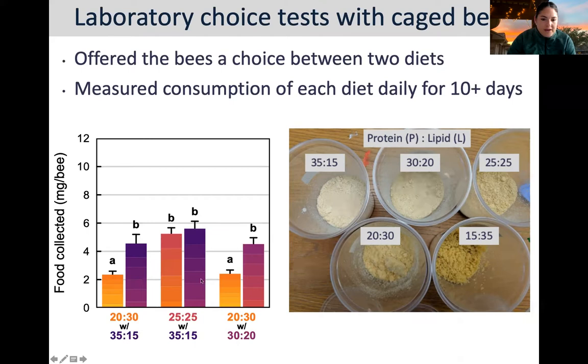They didn't really care so much when they were offered the same PL ratio compared to the high protein. So if you see different letters between them, that means that they're different statistically. But indeed, just like we saw in the previous test, they overwhelmingly preferred to consume the 30 to 20 diet compared to when they were faced with the 20-30 diet. So they preferred the high protein to lipid food compared to the high lipid to protein food.